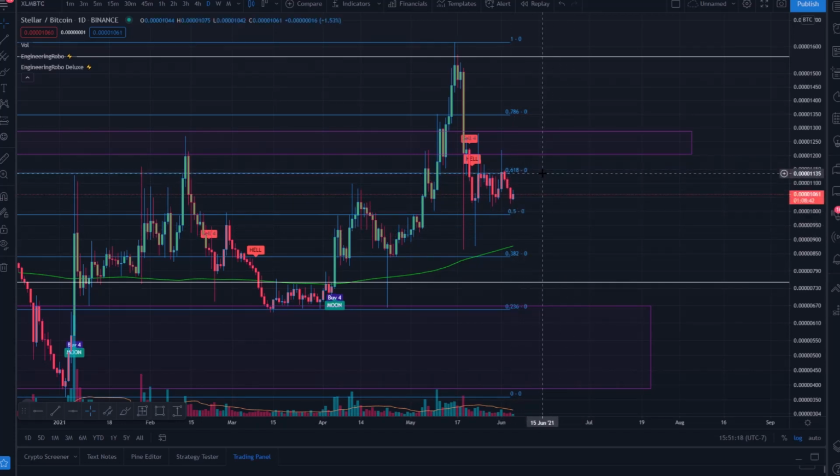The 0.618 line is significant local resistance at 1135 Satoshi, and that's just below my zone there at 1205 and 1288. The 0.786 line at 1349 Satoshi is going to be a key level that I believe is going to be significant resistance once we get back up to it. And then my next resistance line is going to be 1565.